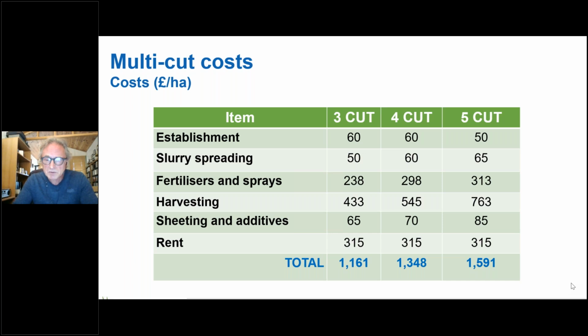Establishment costs, slurry spreading costs increasing, obviously because we're putting on lighter and more applications of slurry. The nutrition plan needs to be in place, and the swards need to be in good nick, so we tend to have higher fertilizer and spray costs. Obviously we've got higher harvesting costs because we're harvesting more often, and slightly higher shooting and additive costs, and we put in an imputed rent value there as well. So you can see that going from 3 to 5 cuts per hectare is adding on around 400, just over 430 odd pounds per hectare.